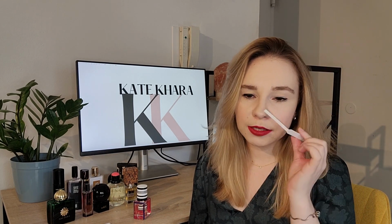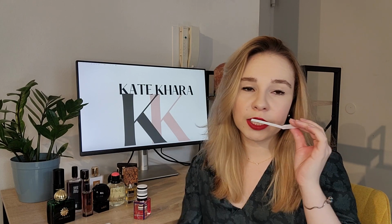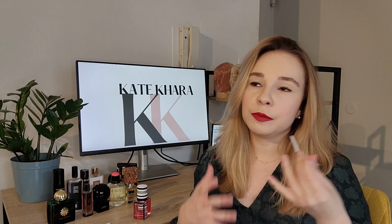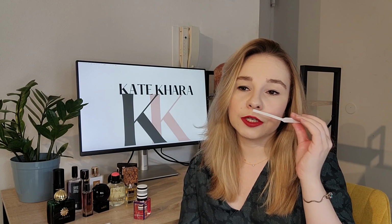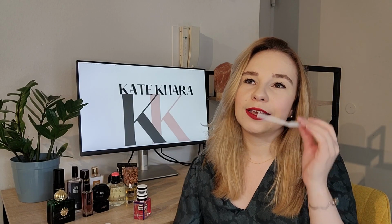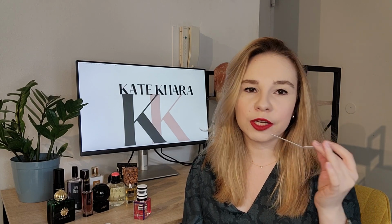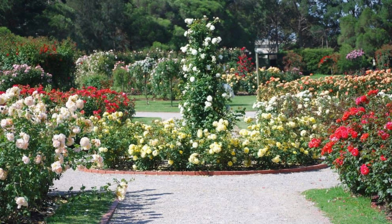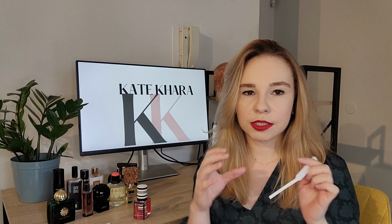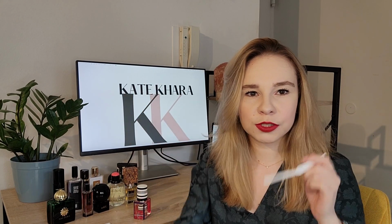And what's interesting, this fragrance has a note of cannabis. And on the dry down, I definitely can smell it. In the beginning, I smell more of a minty rose. It's very, very fresh. It's very cold. I imagine a walk in a morning park with little roses. Maybe it's not even the bigger rose. Maybe it's a tea rose, the bush with the small roses.